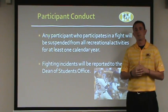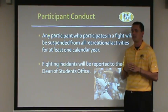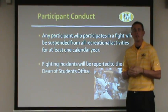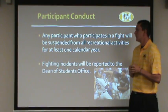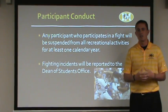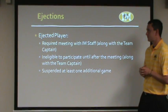Participant conduct. Sportsmanship is a very important part of our intramural sports program here at the University of Iowa. Any participant who participates in a fight will be suspended from all recreational services activities for at least 1 calendar year. And this goes along with the sportsmanship ratings that you get before and after games, and that your team averages throughout the season. But anybody caught fighting will be suspended, will have to meet with us, and that will also be passed along to the Dean of Students' office.